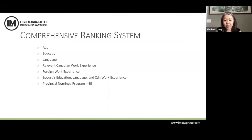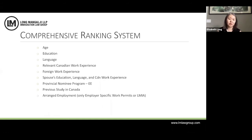Provincial nominee programs. Now these are programs specific to each province, and in order to get you points for this, they have to be an Express Entry based program. We're going to talk about the ones for Ontario in just a bit. If you studied in Canada, if you have your master's in Canada, you get 30 points. Arranged employment. So you don't get arranged employment if you have an open work permit like your postgrad work permits. These are only for those people who have employer-specific work permits or LMIAs.